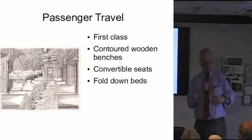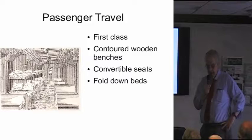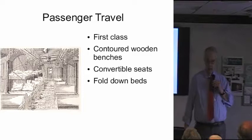If you're willing to pay more, you could get contoured seats. You can make them into a rather comfortable bed. There were beds overhead that folded out of the way in the daytime and come down. Mattresses. Incredible, wonderful things. But it was still just a box.